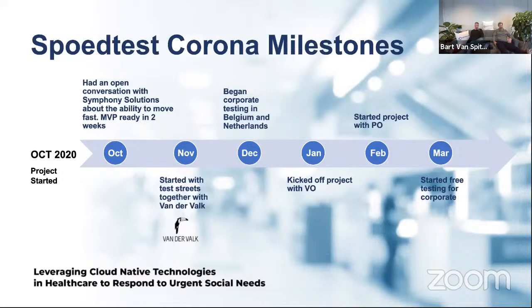Every teacher is able to get a test twice a week, and we have several teams now. For now we have around 15 teams for this pilot, moving around the Netherlands and testing on site at schools.